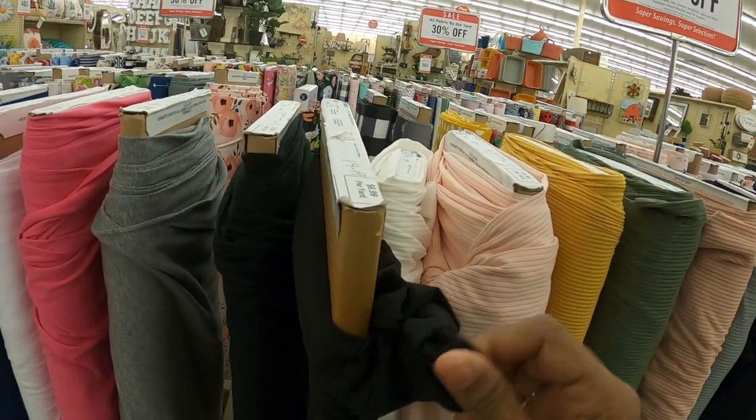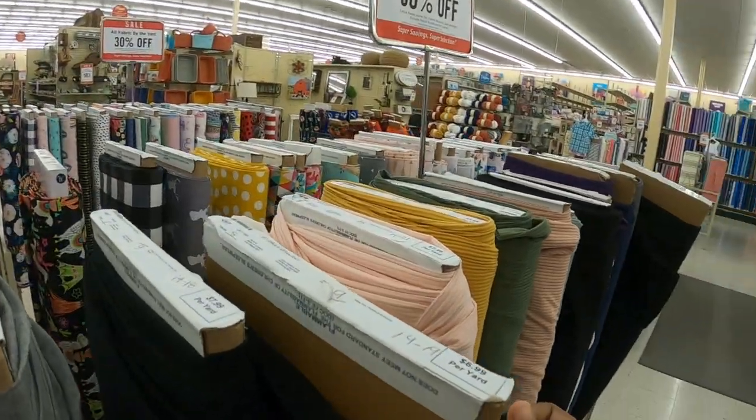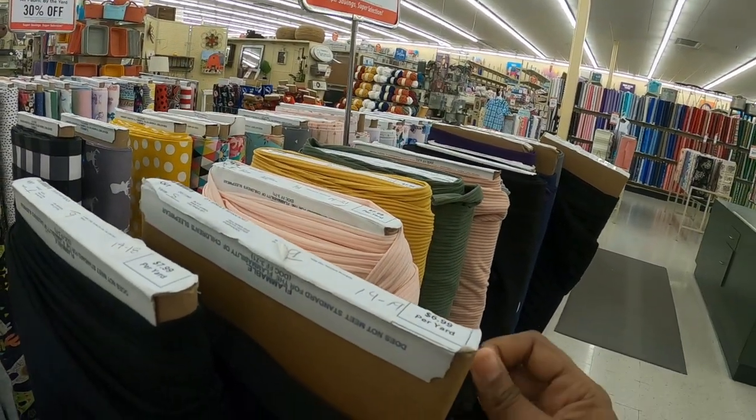Go with this one right here. It is a single spandex knit and I think this will work just fine.